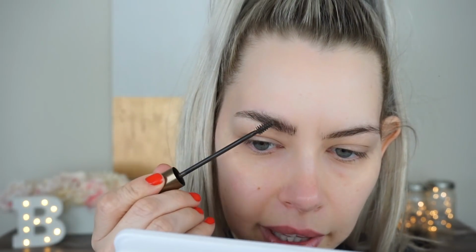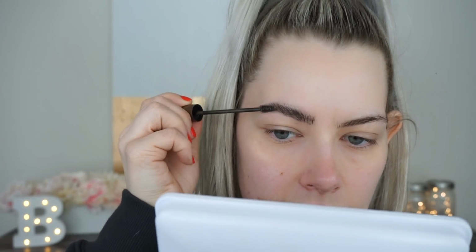But with both the Essence and this one, it gives my brows a nice tint, and it doesn't leave it shiny like I have hair gel in, because that's not at all cute. Of the two, I definitely think the Essence is a little bit better. It makes them look a little more natural than this one. Obviously, I'm building it up a lot here, and you can kind of see the fibers sticking to my little baby hairs up here, which to me just looks a little too messy.